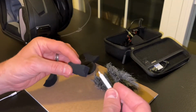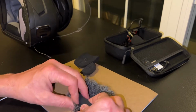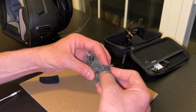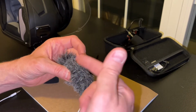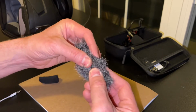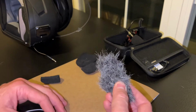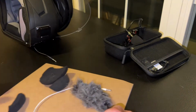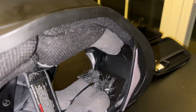Once the microphone was inside this foam block, I wrapped it all up like this, like a little burrito. And then I took a rubber band and wrapped it around, holding this all together. Once that was held together, I took a zip tie and zip tied this microphone to the front of my cheek pad, which you could probably see right there.